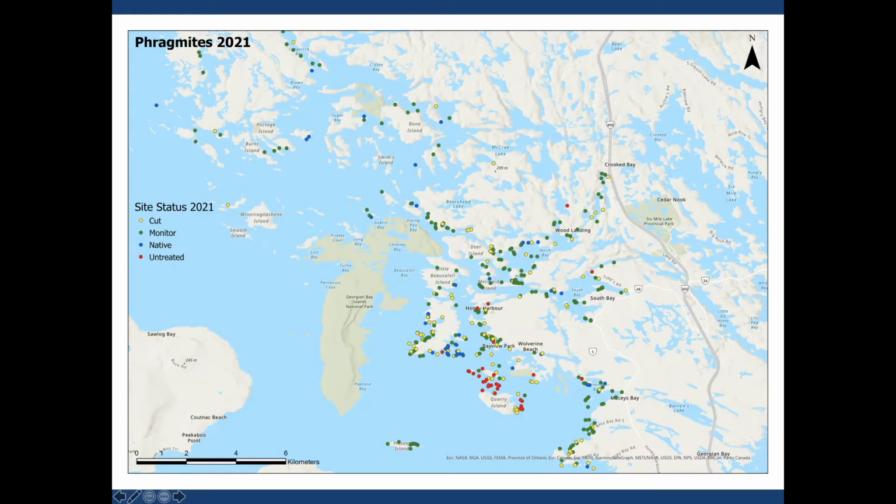Blue represents native Phragmites. It's sort of scattered throughout. There's multiple different native sites, but it is pretty rare. And lastly, red represents sites that are left untreated. So they were not cut, and they are still existent right now.